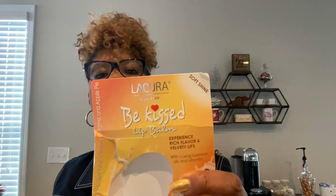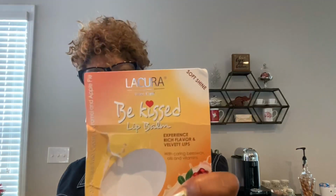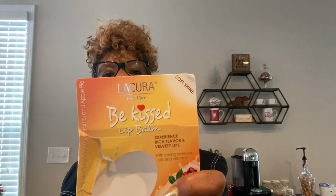I also love different types of lip balm. I actually bought some lip balm the other day from Aldi, just getting all off topic, but I want to share this because it is amazing. All right, detour conversation.